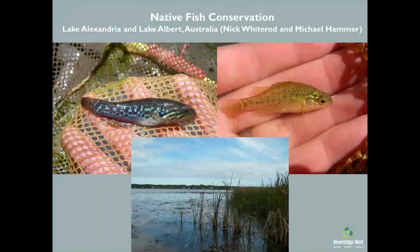And then we end the chapter with a focus on restoring native fish, and a great example from Lake Alexandrina and Lake Albert in Australia, where they're doing some great work on restoring small-bodied native fish to this ecosystem. We really try in the guidebook to make a strong connection between aquatic restoration and riparian, bringing those two worlds, which are often separate, closer together.